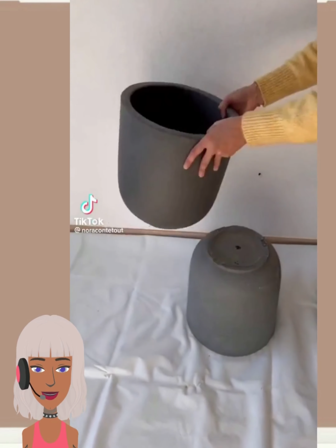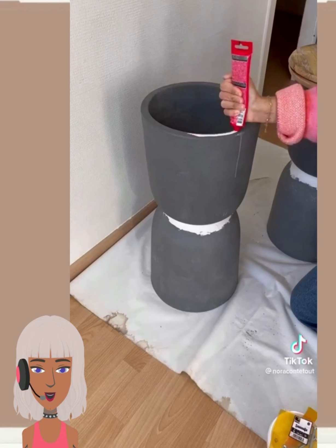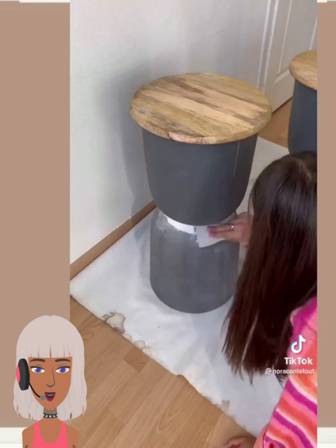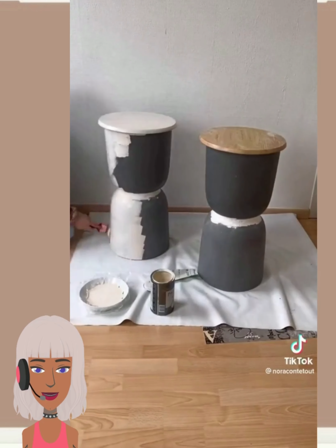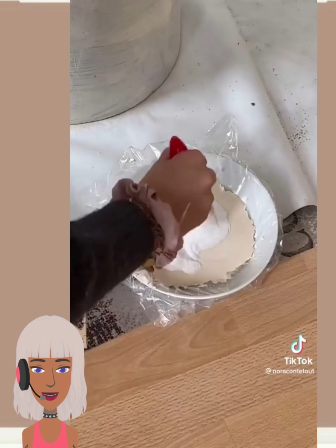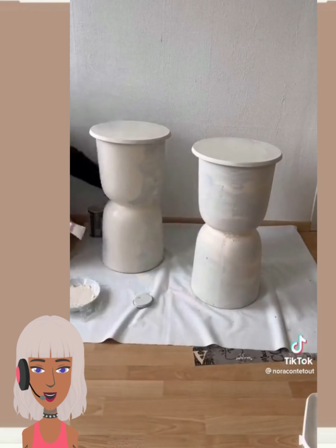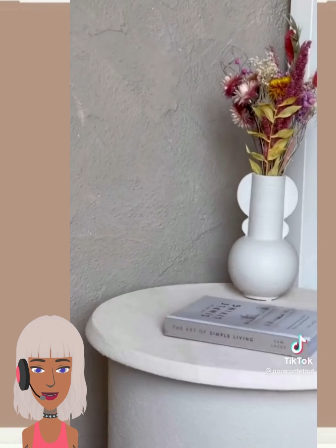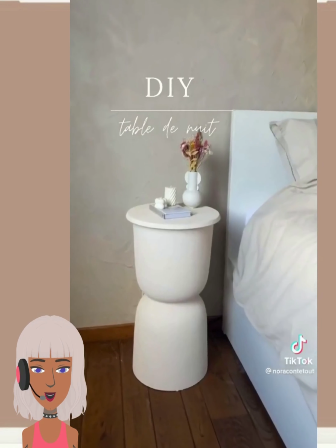Then we have someone who looks like she has like some cement planters here. Oh, wow. Really pretty like side tables. I actually really like the cement color. I thought that looked really cool. You know what's great about this DIY is that you can put it outside too. Very nice.